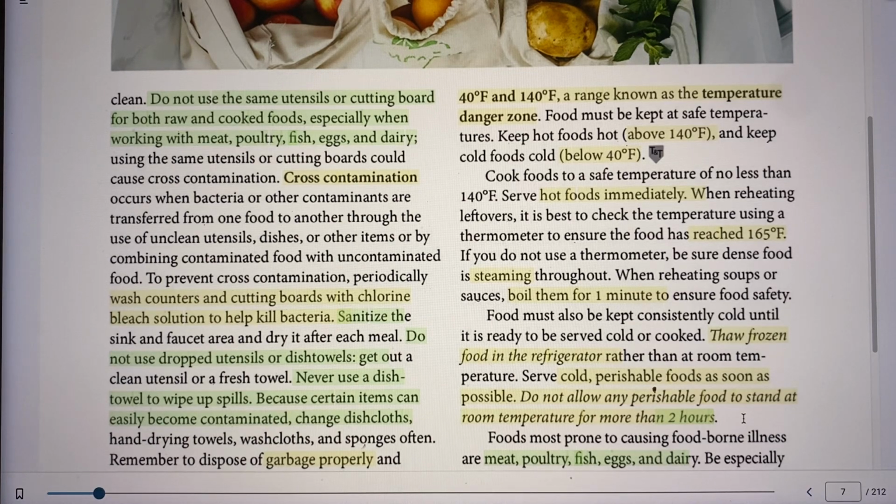So safe temperatures, hot foods. Hot food, if you're cooking meat, should reach 165 degrees Fahrenheit. It's good to have a meat thermometer especially, so you know this meat's cooked enough. It's reached 165 degrees Fahrenheit at least. Of course, 140 would be okay, but 165 would definitely destroy any bacteria or viruses on the meat. So 165 degrees.